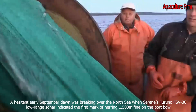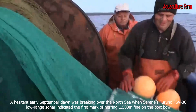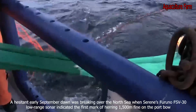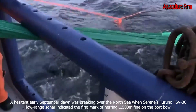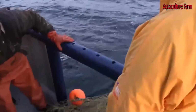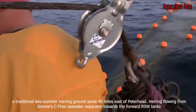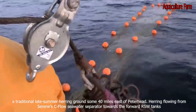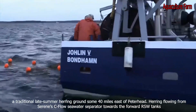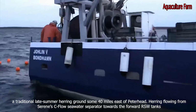A hesitant early September dawn was breaking over the North Sea when Sirene's Furuno FSV-OW 30 low-range sonar indicated the first mark of herring, 1,500 meters fine on the port bow. A traditional late summer herring ground some 40 miles east of Peterhead. Herring flowing from Sirene's Seaflow seawater separator towards the RSW tanks.